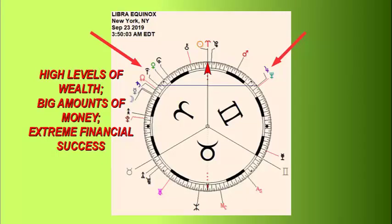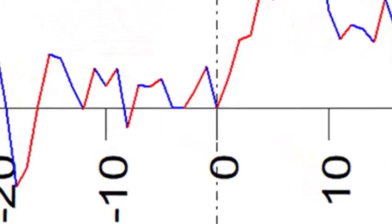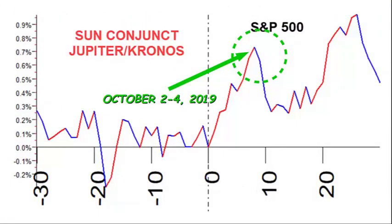So what we did is backtest the position of the sun conjoining that Jupiter-Kronos midpoint. We get a very, very different kind of chart in this case. That 0 point in the middle, we show the congestion of the market coming into the equinox and then higher prices coming in afterwards. And by this projection then we'd be looking at an intermediate trading high kicking in about the 2nd to the 4th of October, right around the time that we have a station by the planet Pluto as well. So this could be a very, very significant point that we're looking for.